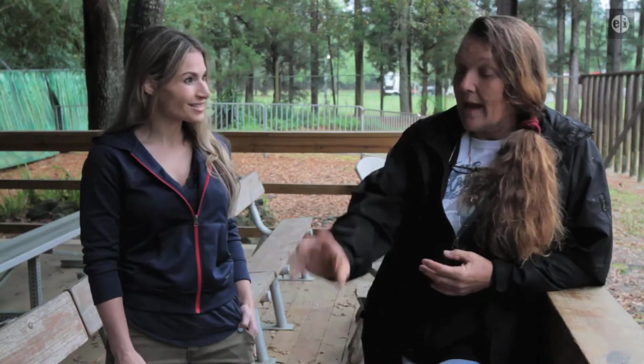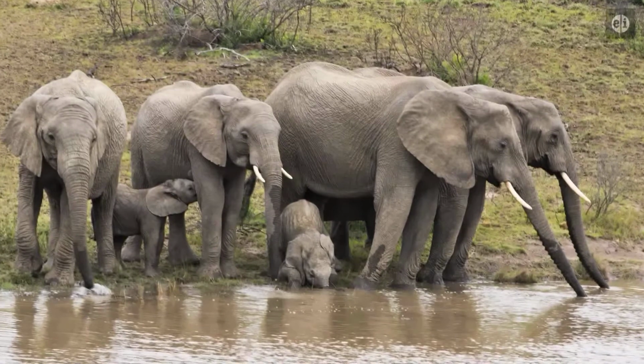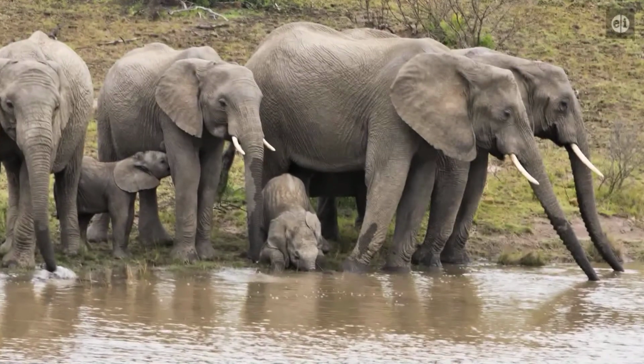Yes, because they can't bring their mouth down to the water. So they actually have to bring the water up. They basically fill that trunk up full of water, and then they put the trunk in their mouth and they blow that water down their throat. An elephant can suck up more than 2 gallons of water into their trunk at one time.